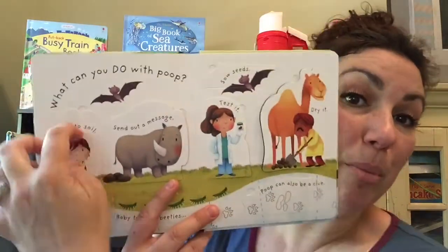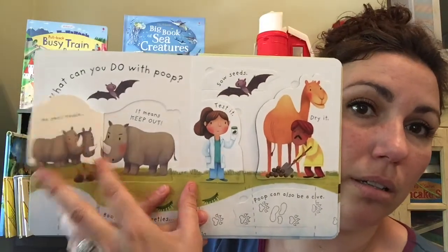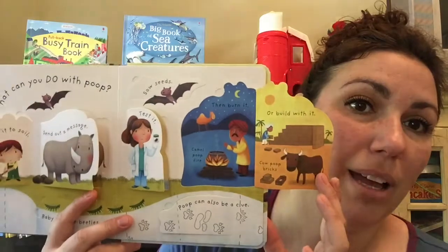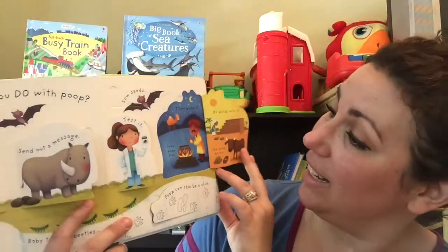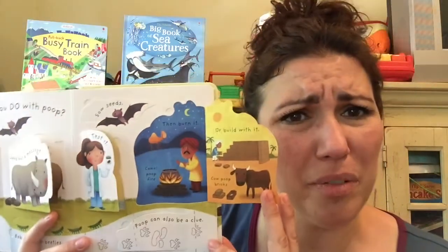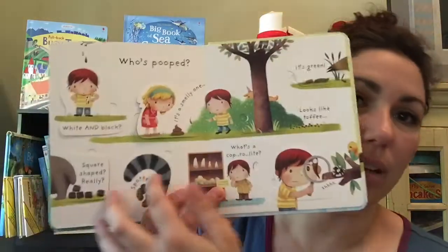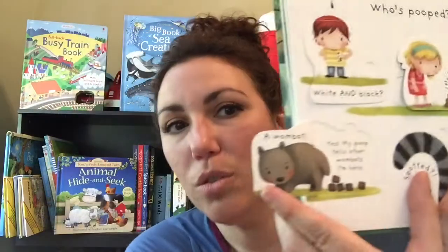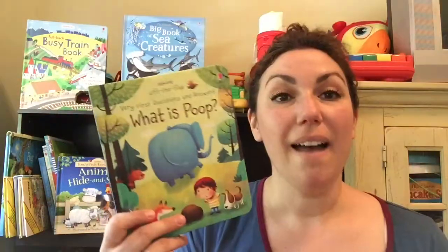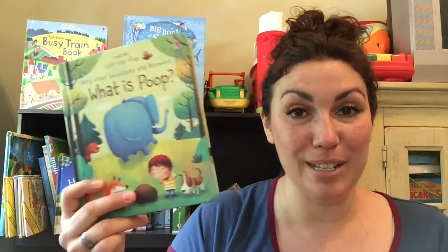What can you do with poop? Send out a message. We smell trouble. And camel poop, you can dry out and burn later. And cook your soup over it, I guess. And who knew this? I didn't know this. Wombats poop square poop. This is a fantastic book. I personally love this book, and so does my 5-year-old. Great for potty training as well.